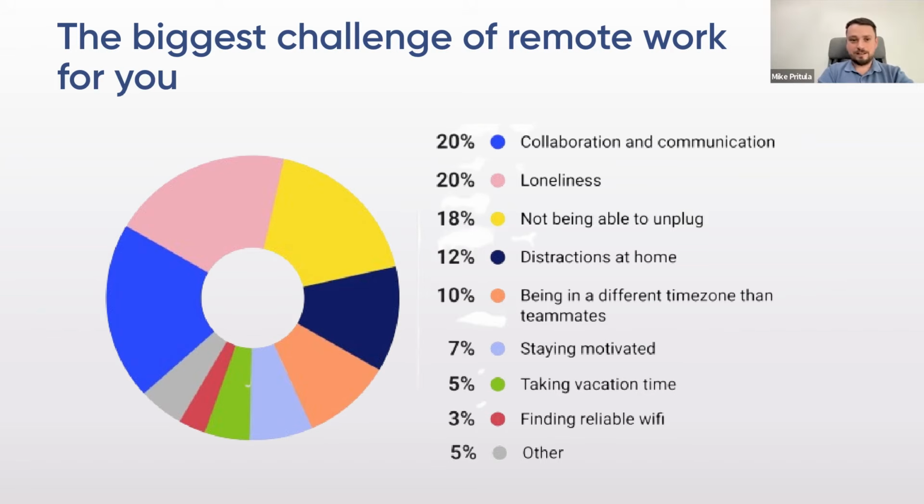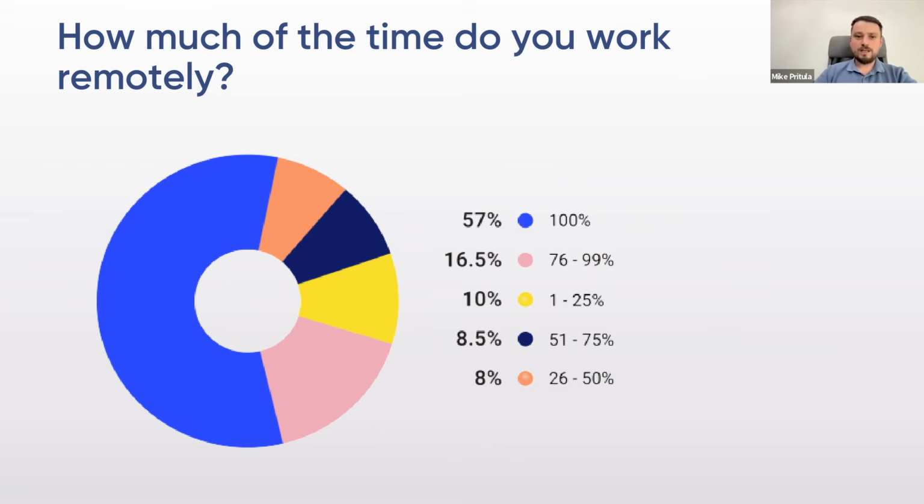Next, what percentage of time do people work remotely? Among those who participated or are interested, the majority work 100% remotely, and some work less. Which of the following best describes people, like how much they work remotely? Most people do. Some would like more, and only 11% would like less. Those who are apparently new to this topic.